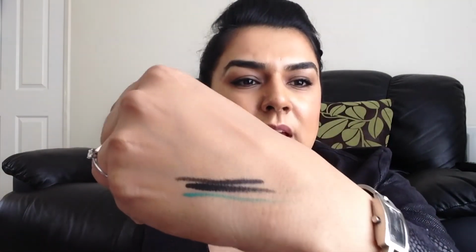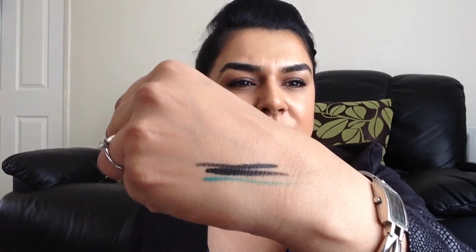I mean, if you compare it to the NYX one, it's got a slight greyness to it, whereas the NYX one is a bit more of a black. For 3 grams it is £15, so it's a bit expensive really. So if you are someone who's not sure about a gel liner, I wouldn't suggest going out and buying this, especially if you haven't used it before.